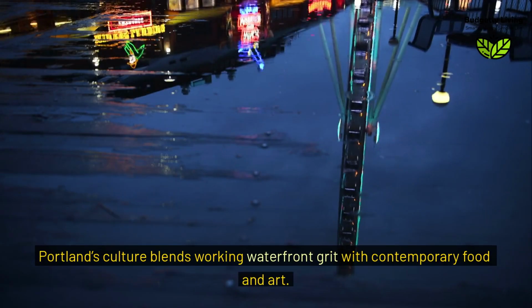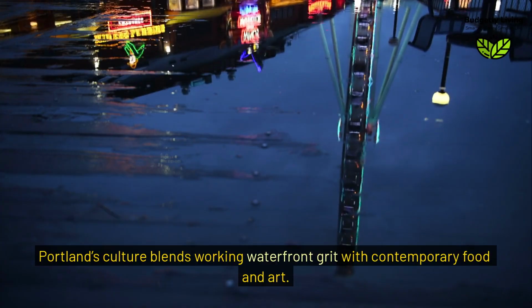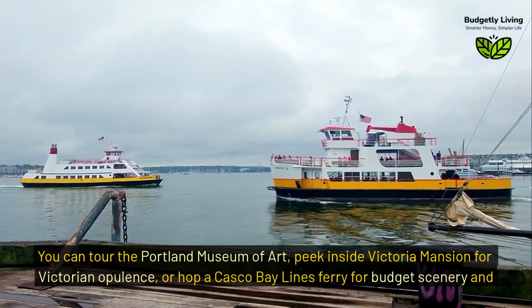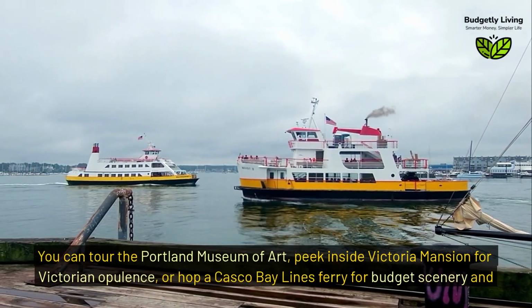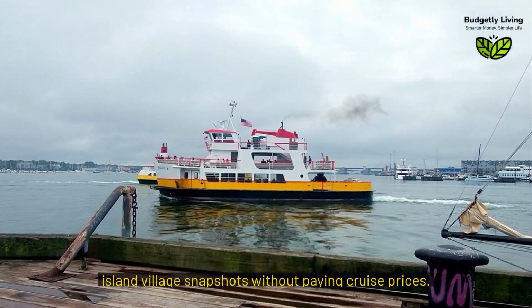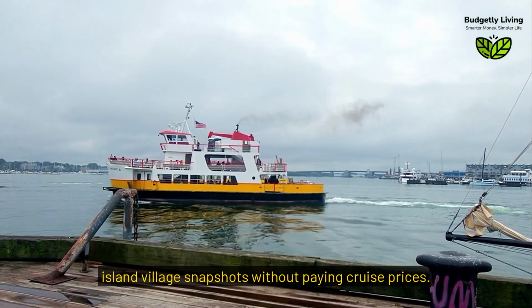Portland's culture blends working waterfront grit with contemporary food and art. You can tour the Portland Museum of Art, peek inside Victoria Mansion for Victorian opulence, or hop a Casco Bay Line's ferry for budget scenery and island village snapshots without paying cruise prices.